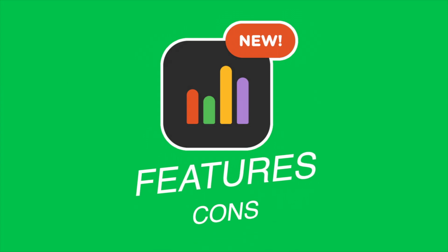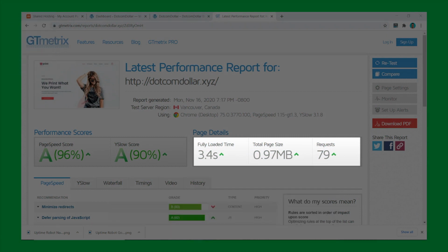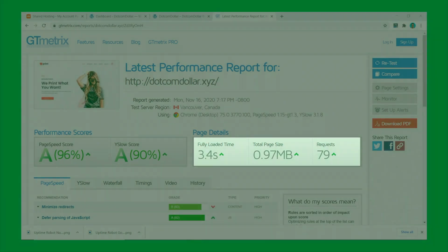Features, cons. The biggest issue I have with Namecheap is their website speed. It is fairly slow compared to other hosting providers in the same budget category. At 3.4 second load time, this is just too slow for me to be viable, especially when its best competitors are loading pages almost twice as fast as this. A side note, they are not far off Google's recommended 3 seconds though.